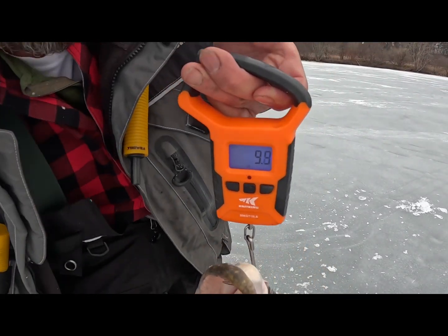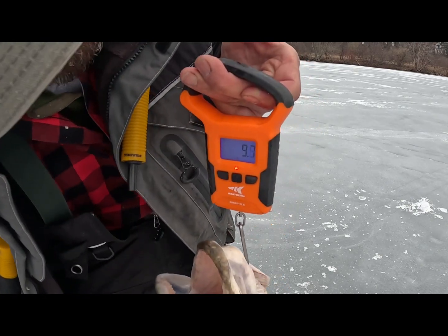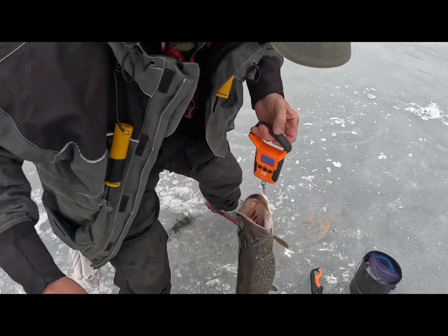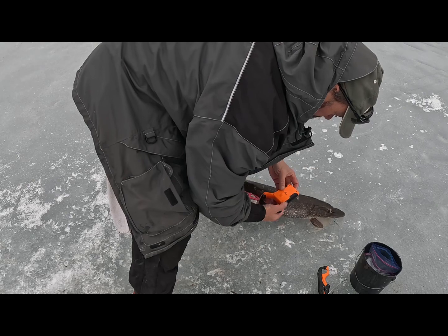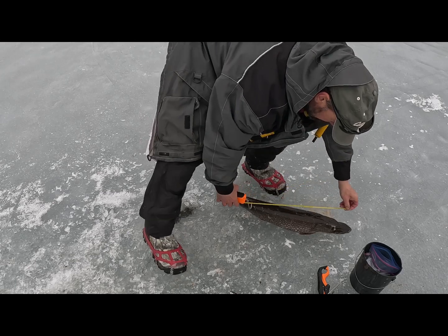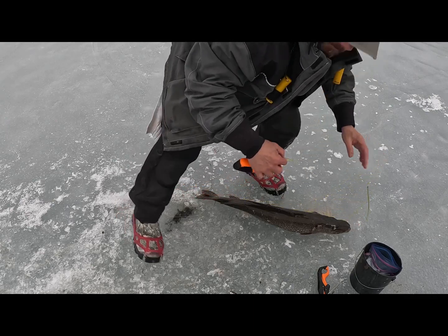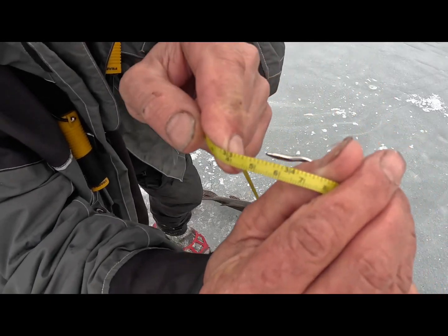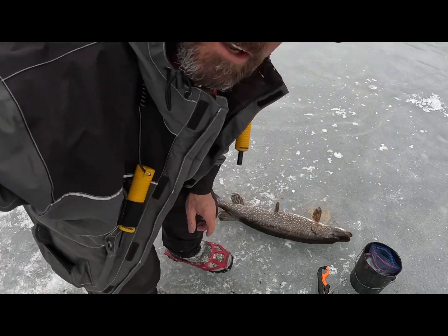Well, there's the verdict. Almost 10 pounds. 9.8. See how long she is. There's how long she is right there, 34 inches. She's a big female coming in here to spawn.